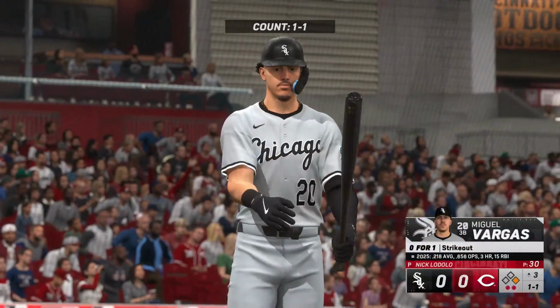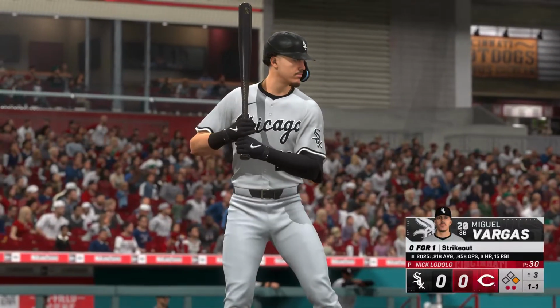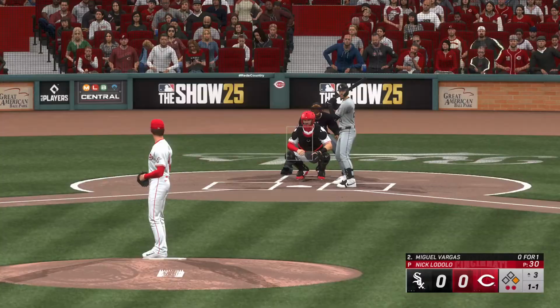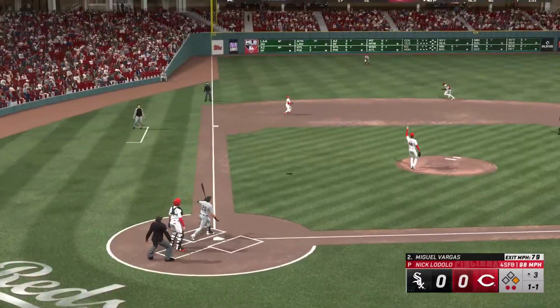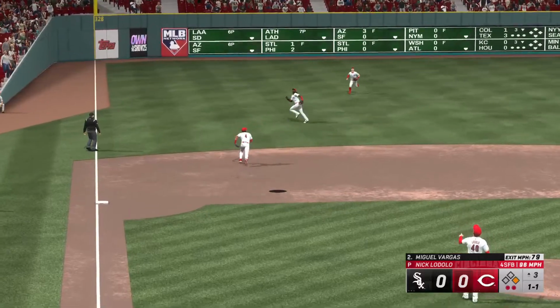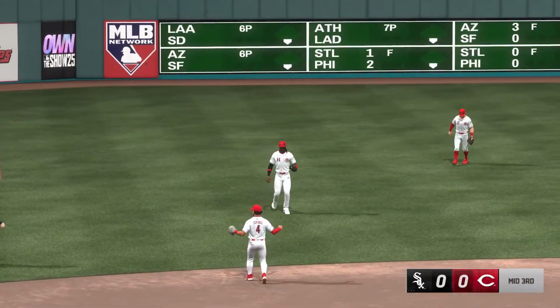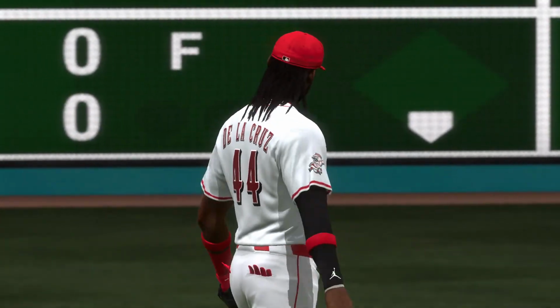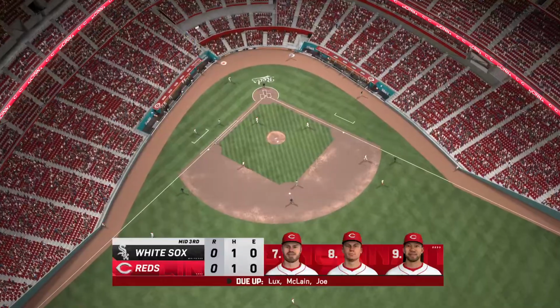Now batting, third baseman, Miguel Vargas. You talk about a guy that has all the skills. The range is really good, but the arm just stands out, and he makes all the plays. Popped up. De La Cruz. And he makes the catch. And that is that. The White Sox leave 1, and we are still scoreless.